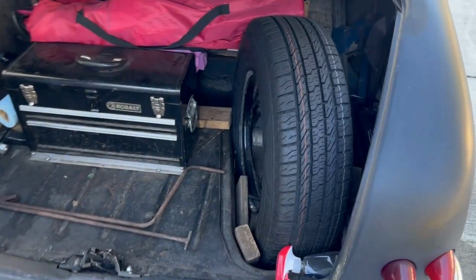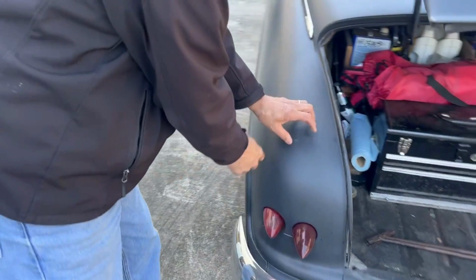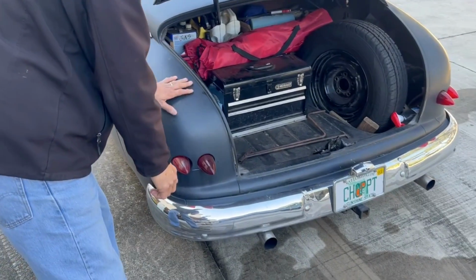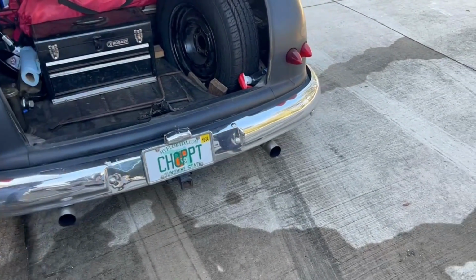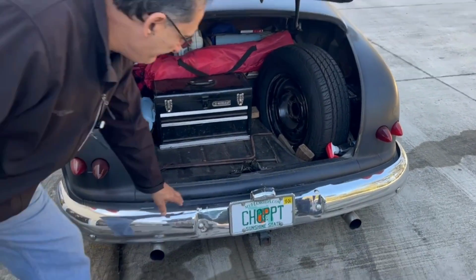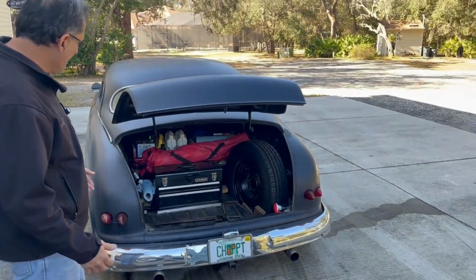Now you see this, and over here on mine, it has a flap right here, and it was kind of modern for mine, but he moved it. You know. Yeah. You see the license plate. Look at that. Yeah, chopped. You know, no bumperettes. He just put the bolts in there. It's really simple and basic.